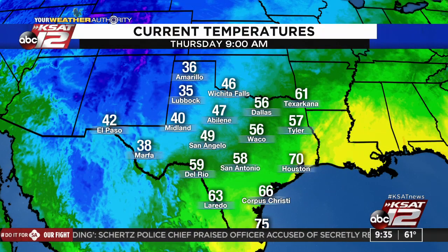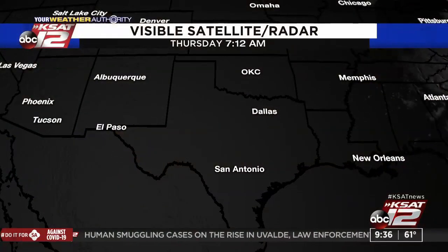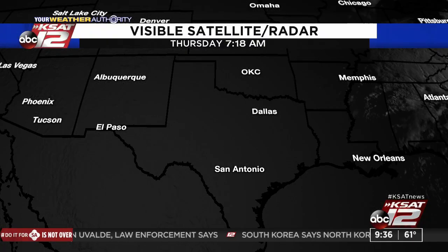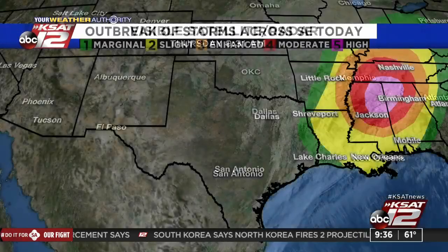So let's take a look at some of the numbers. It's 36 up there in Amarillo, 35 in Lubbock. We're at 58 here in town. It feels crisp and somewhat cool out there. Now, it will warm up into the 70s this afternoon, but some drier air has worked its way in. And looking at the satellite picture, you can see where all the clouds are now moving into far east Texas. We've lost the cloud cover. We'll see lots of sun this afternoon.